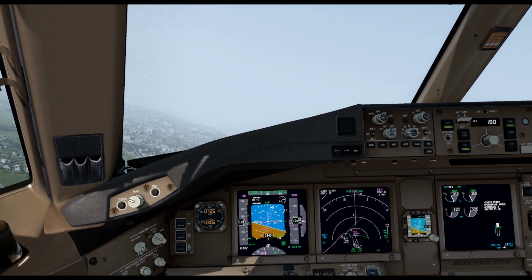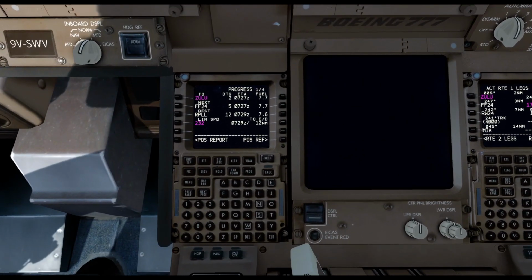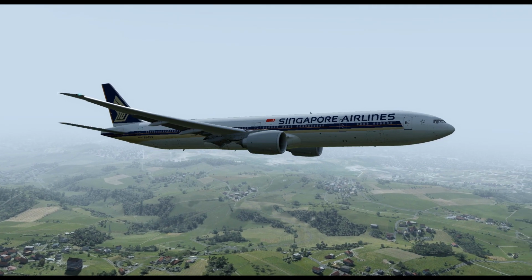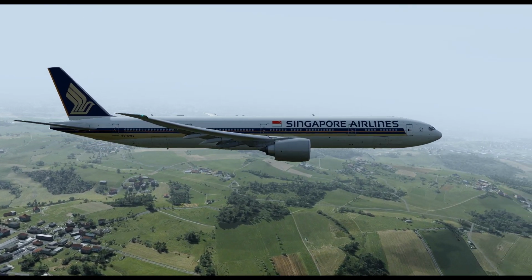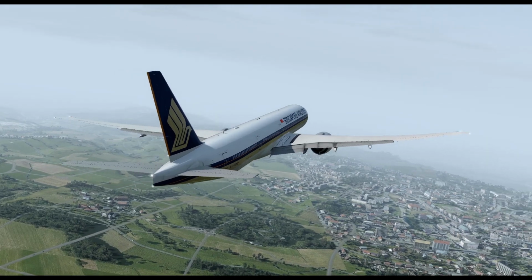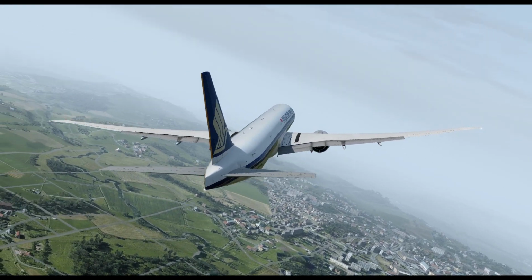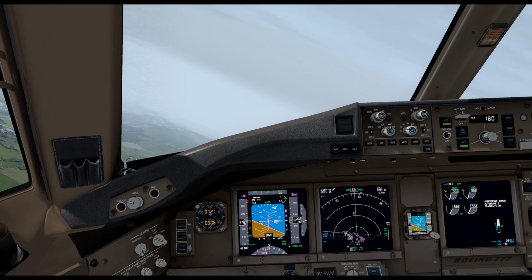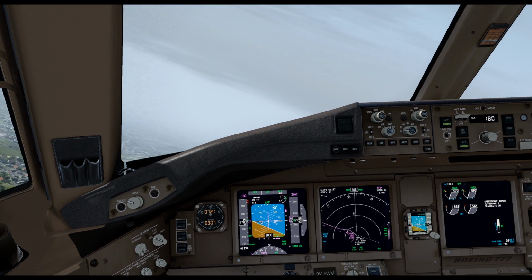Flaps 15. Speed check, flaps 15. Taxi Charlie, left Juliet, hold Papa. A little hazy here in Manila, but still beautiful nonetheless. Okay, localizer capture. Tower, good afternoon. Continue approach runway 24, number 2 inbound.